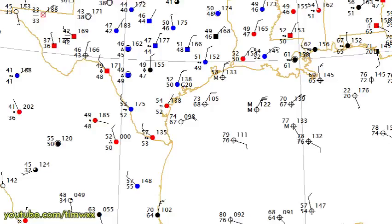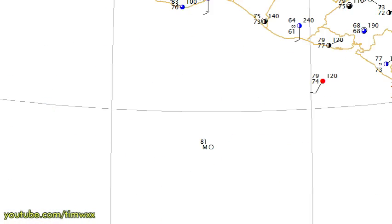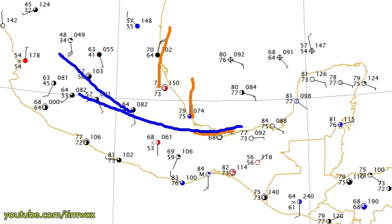Yeah, the surface map, here's what we got. Typical overrunning situation in Texas. Got the north wind coming down, and the polar front well to the south. Let's see how far south we can go here. All the way down to Mexico. Got north winds at Veracruz and whatever town this is here. So we're probably looking at the front, maybe something like that.